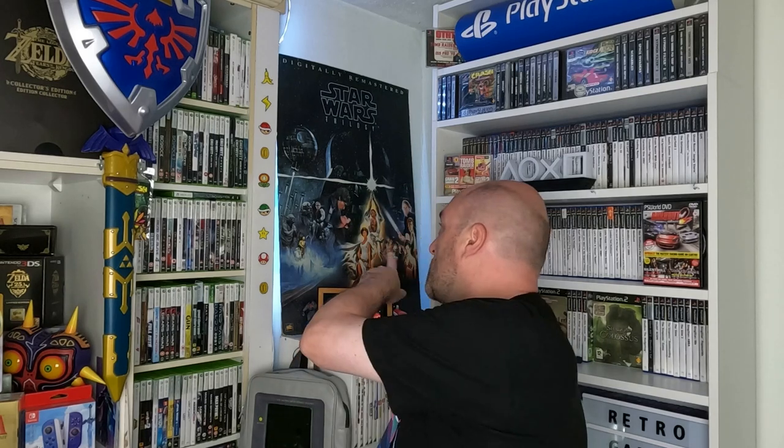Something that I did have as a kid, probably a little bit before my time, but my older brothers had all the Star Wars stuff growing up. We used to play with it all. So just picking it up just brought back so many memories. It was class to find. So I think we'll put it up here somewhere with our little Star Wars display here.